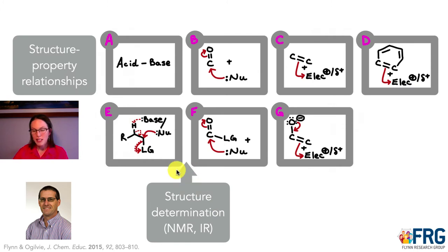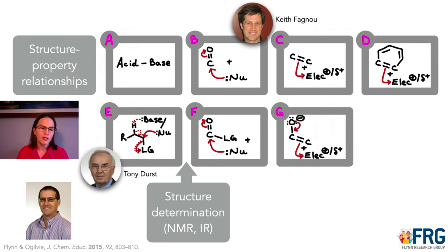These changes were really inspired by two key colleagues. One was Keith Fagnew, who when he taught the first year organic course, really wanted to start with very simple principles of reactivity. It's the very principles of reactivity that led him down his career path. The other person was Tony Durst, who for decades of teaching organic chemistry spoke to the fact that it didn't make sense to teach these really complex reactions, competing reaction pathways, all sorts of different things that could happen, as typically the first real reaction that students saw. He said, you know what? They can learn that, but let them learn it later. Let them learn simple principles of reactivity first.